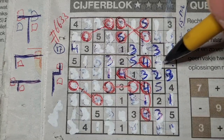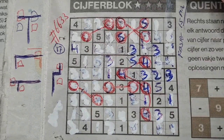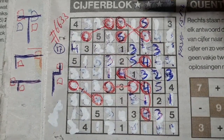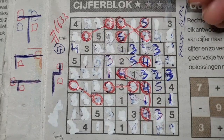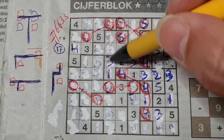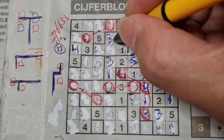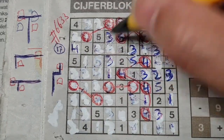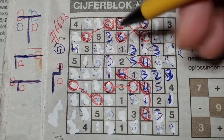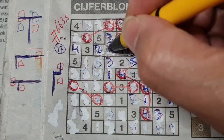Alright. These two boxes can be 2. So the 2 could be here, could be there. These two boxes can be a 3. So the 3 should be there then. Alright, so 2 numbers left in this area for numbers 2 and 4. 2 and 4, we have a 2 there, no 2 there. 2 should be here. And the 4 goes there.